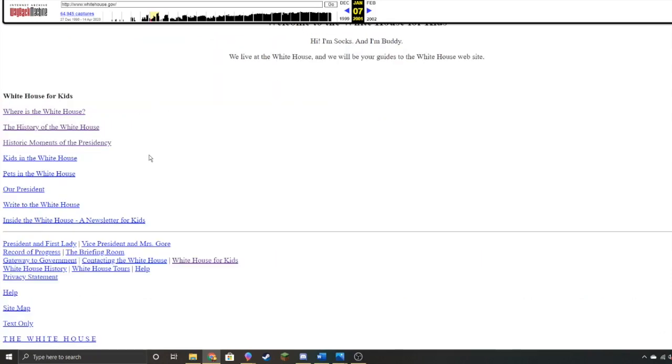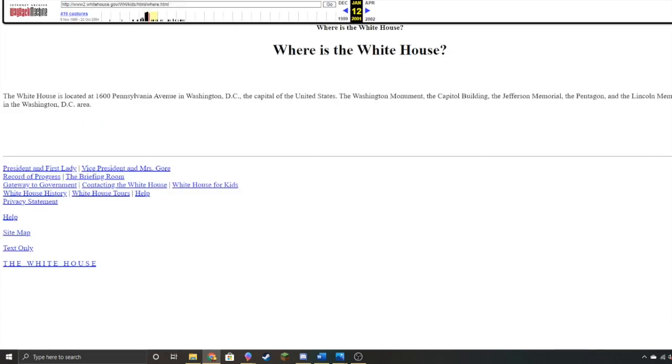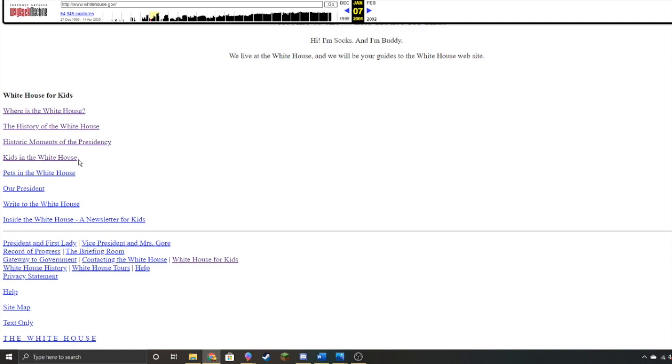Let's go back. Kids in the White House. Oh yeah, sure. Let's have some kids. Picture of the Nixon. Let's look at the picture of the Nixon. We're gonna wait while that's loading. President Richard Nixon's children, Tricia and Julie, along with Julie's husband, David Eisenhower, enjoyed family dinners in the White... Really? They ate dinner in their house. Well, that's amazing. I didn't know that. I think the image is dead too. Yeah, page does not exist. So apparently we can't get a picture of the Nixon. I was hoping he would be a little bit like the Donald, but I guess the Nixon is just different than that.